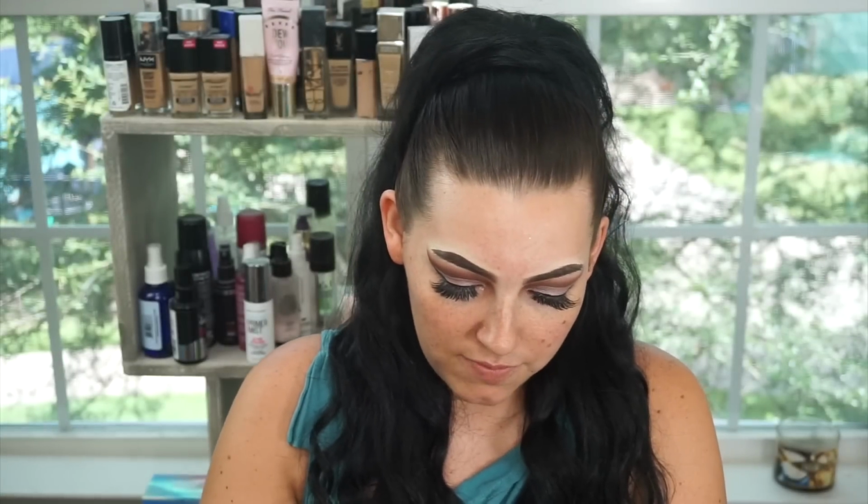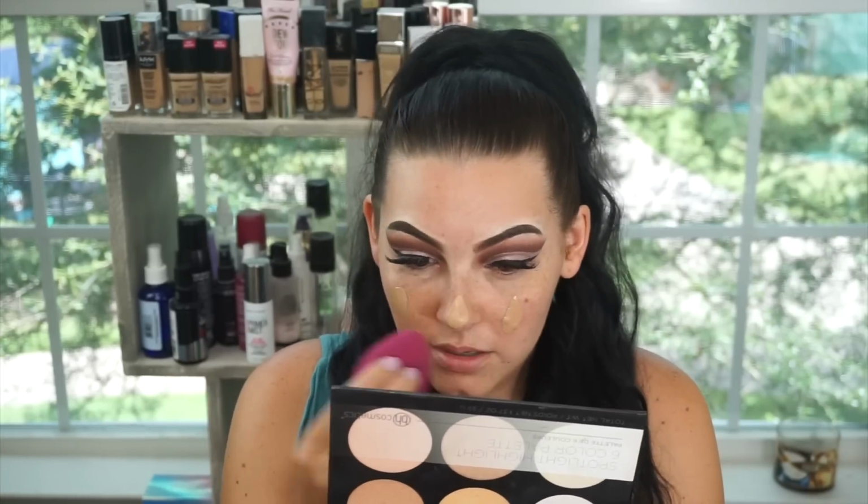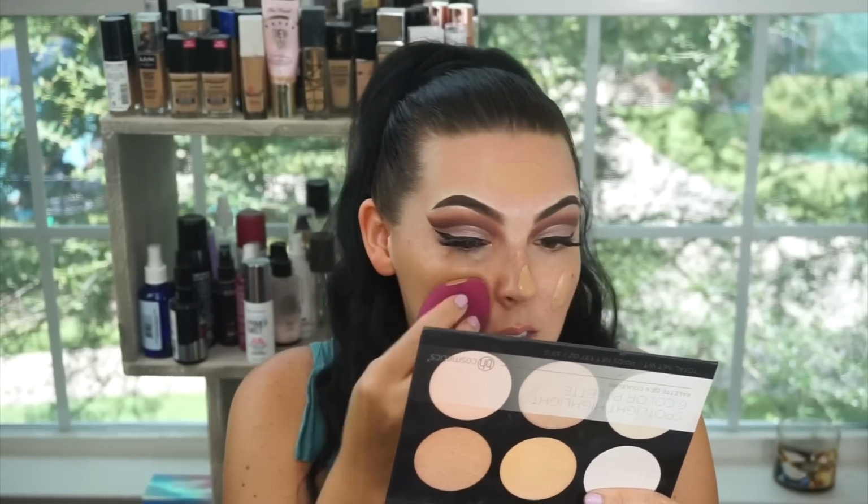I really need more of this. I used this in my, what video? Oh, it was an Instagram video. I used a lot of Kokie products. And I used this foundation, and all day I was just kind of like, ooh, I really like the way my skin looks.